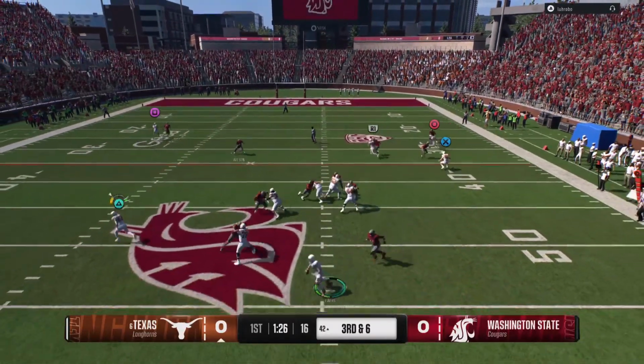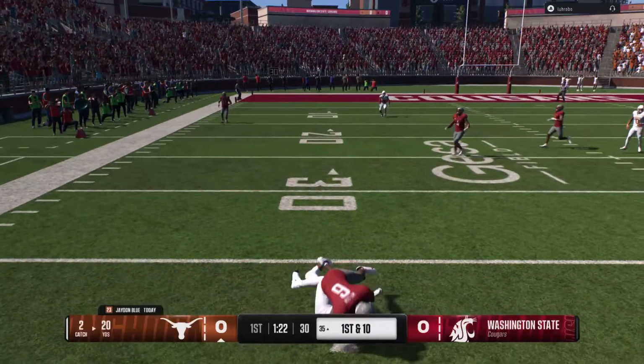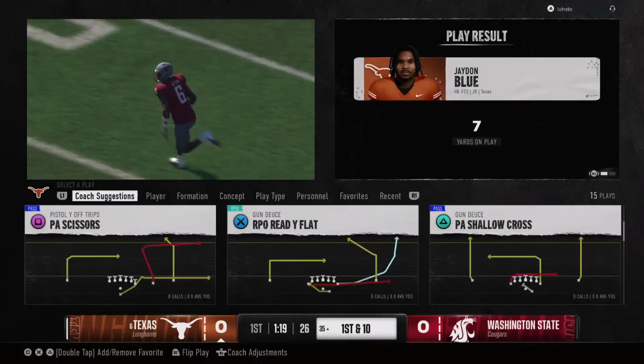On third down, he drops to throw. Finds his man. It's Blue. Makes the grab, and it's enough for the first down before he's dragged to the ground.